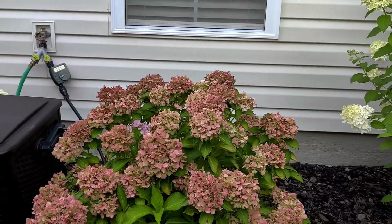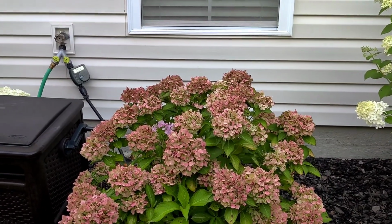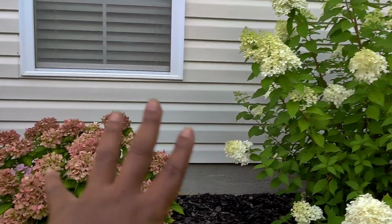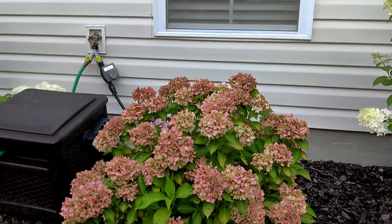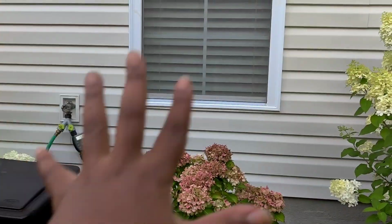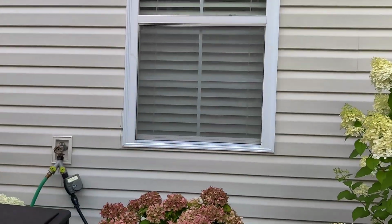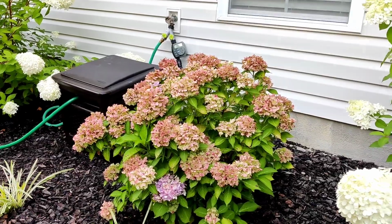I did decide to leave this one here. I had put out a question to you guys if I should switch this out to a Little Lime or a Bobo Hydrangea, just to keep it in line with the Limelight look. And I decided to leave this here just because it's doing so well, and I love that when I look out the window, it doesn't block the window. If I had Limelights here, my view would be obstructed looking out of the window. So that is why this one oddball hydrangea is here.